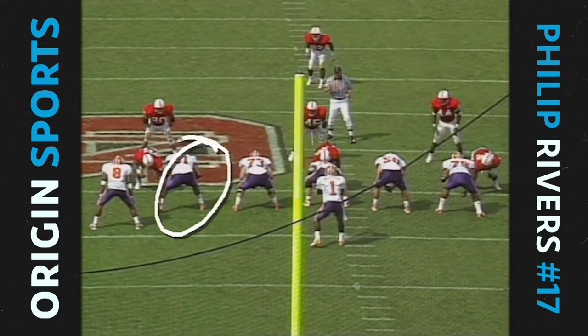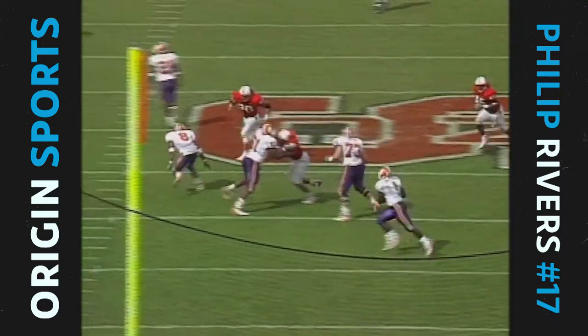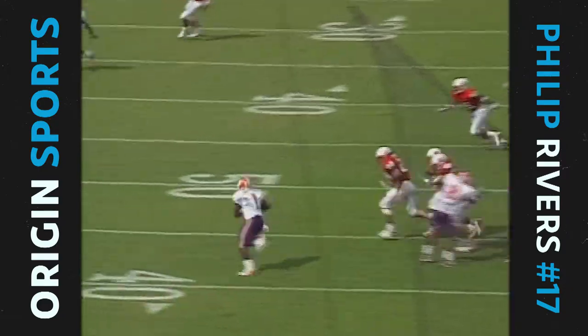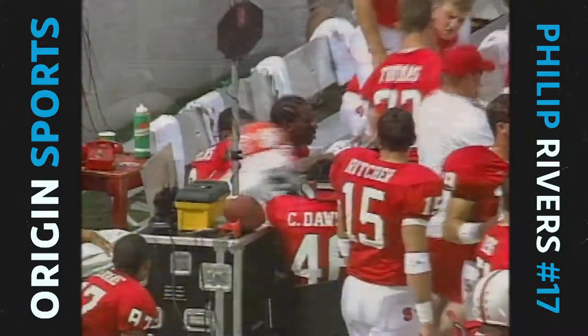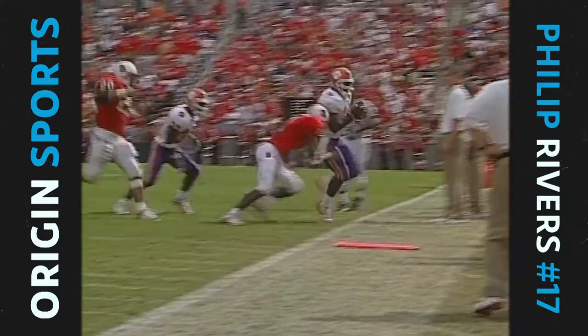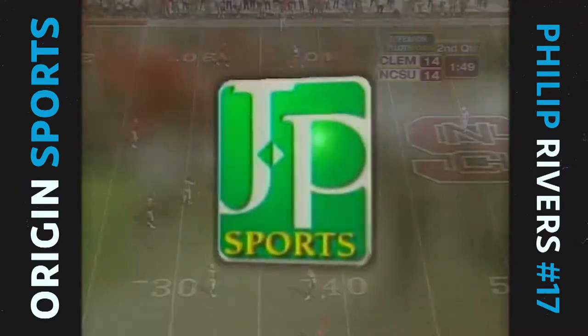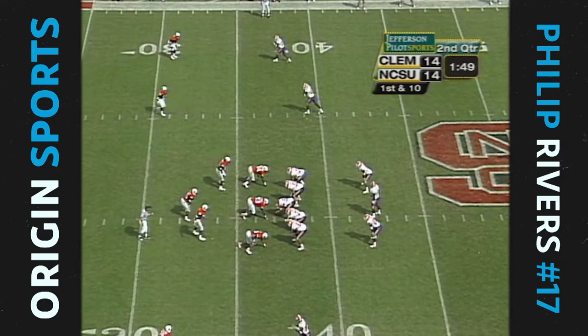Dantzler's outstanding. I want you to see 61 in there. Watch him. He's trying to get out here. This is in space. This is a big guy. Watch his footwork. Pins inside. And that's a good football player. He is taken completely out of the play. And then the rest is Dantzler. And that, folks, is a late hit. No doubt about that. First and 10. Now ball at the NC State 37-yard line. Sixth penalty against NC State.